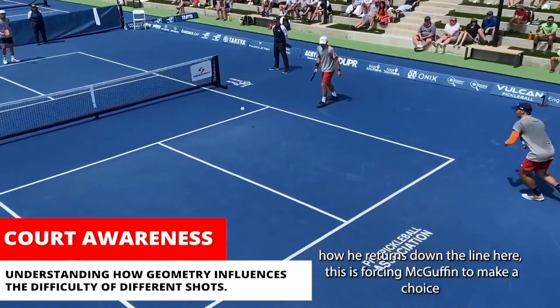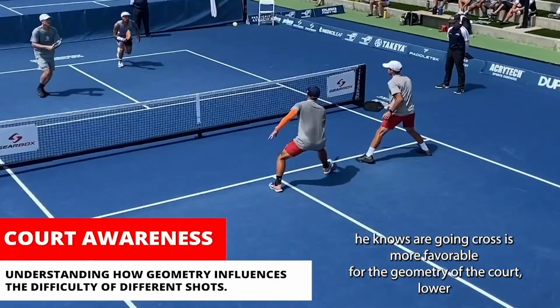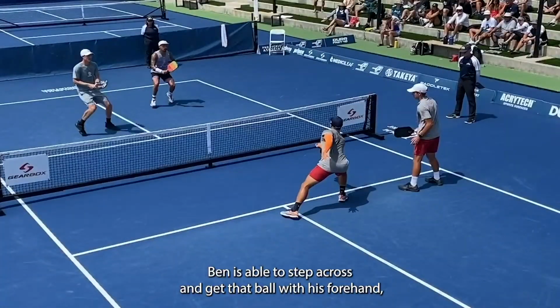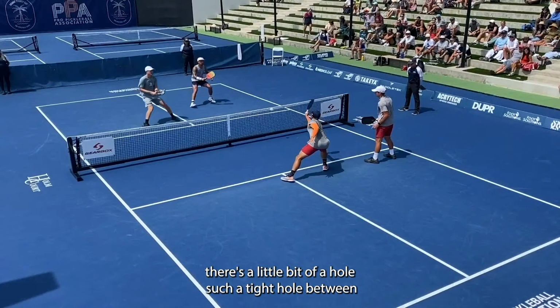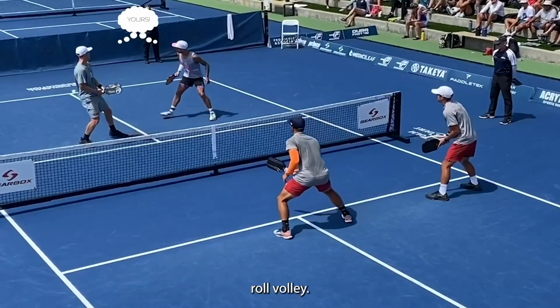Okay, so notice how he returns down the line here. This is forcing McGuffin to make a choice. He knows that going cross-court is more favorable for the geometry of the court, lower net, longer distance, but he's trying to pick on Colin Johns, go down the line. Ben is able to step across and get that ball with his forehand, and he threads the needle here, seeing that there's a little bit of a hole, such a tight hole between McGuffin and Newman. So good pinpoint accuracy with that forehand roll volley.